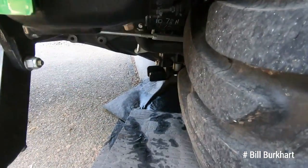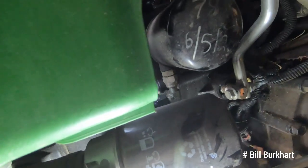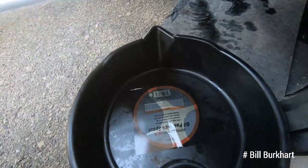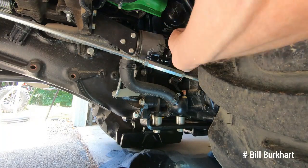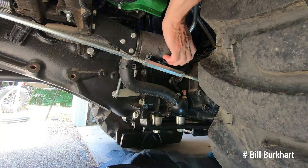Okay, time to drain the filters. There you can see the 78 hours back in 20 when I had those filters just spun off and spun back on. Like I said, I'll probably do that again 100 hours from now. I think that's pretty cheap insurance, don't you? So you just get the wrench on there and get your pan underneath there, and you just spin it off.